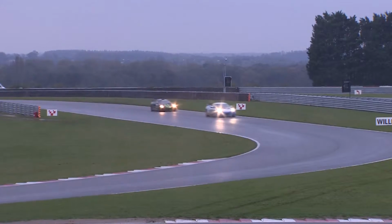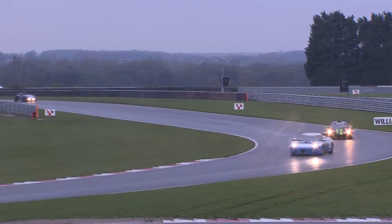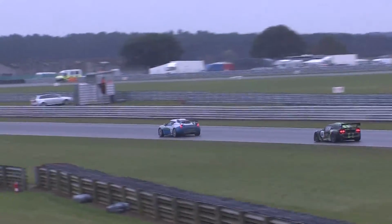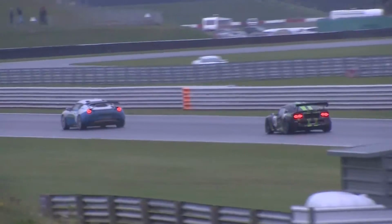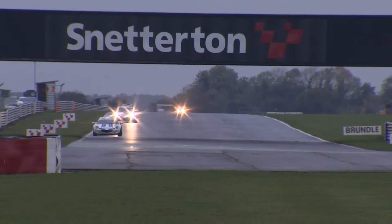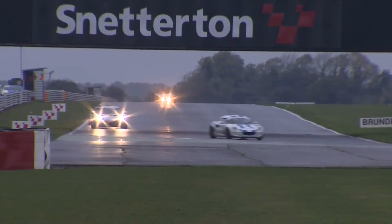Welcome back to Snetterton for the final round of the 2012 Lotus Cup UK, and what a race we've got to bring the season to an end, with Martin Donnelly leading the way in the silver and blue Lotus Aurora, just ahead of Rob Fenn in the Go Green Exige, and the pair of them have been conjoined ever since the red lights flashed out and this race got underway.